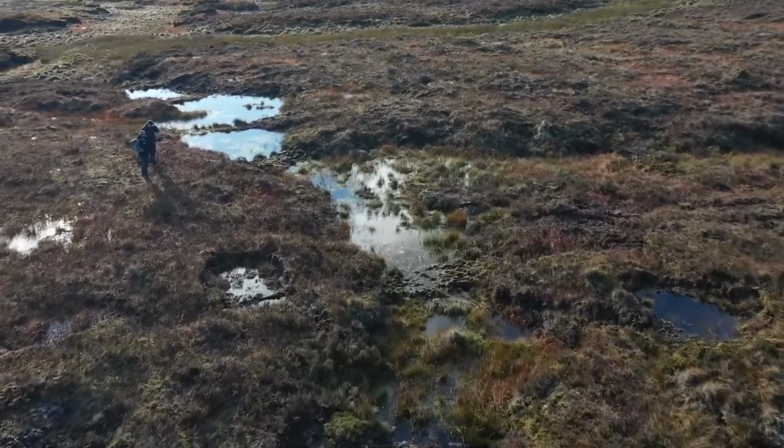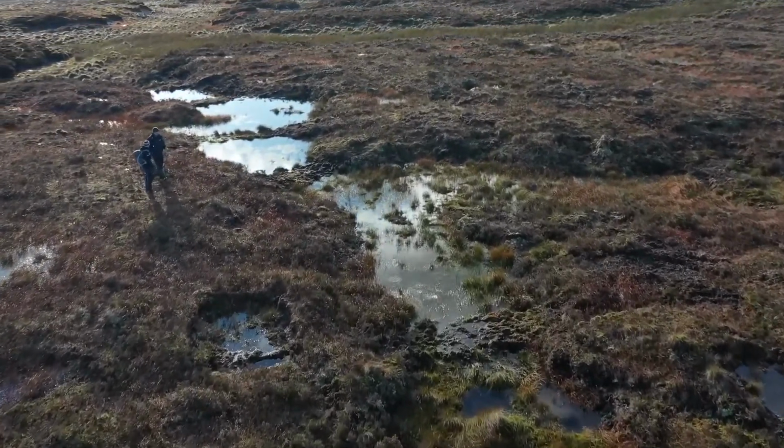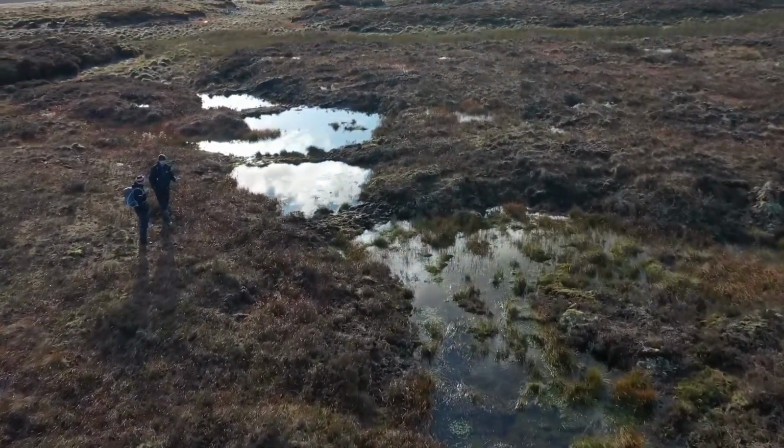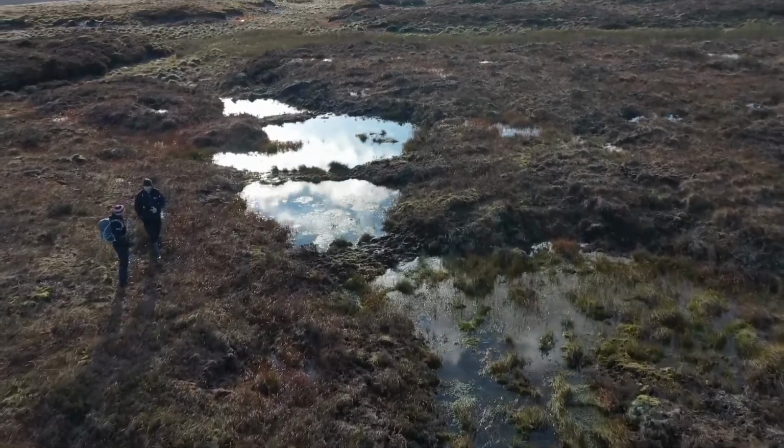We'll be going back to fix these, and we aim to put a few more dams in between at a couple of pinch points that were missed out, to lower the subsequent pressure on the rest of the dams.